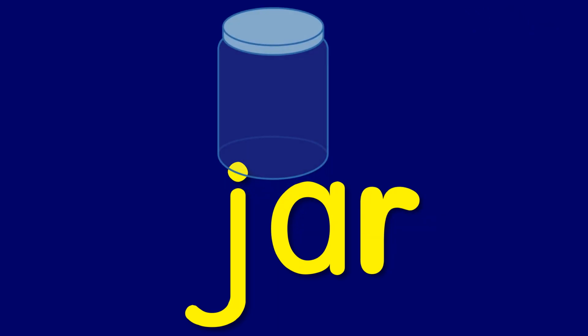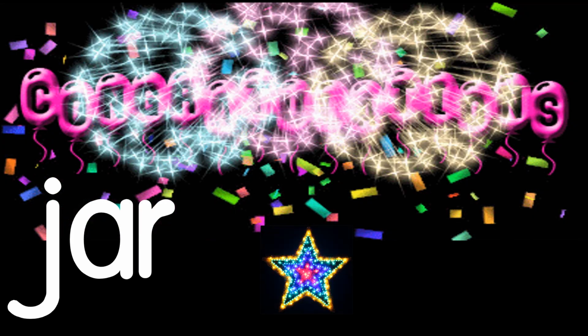This jar is shaped like a cylinder. Spell the word jar. J-A-R, jar. Come on, did you get it? Yes, good job.